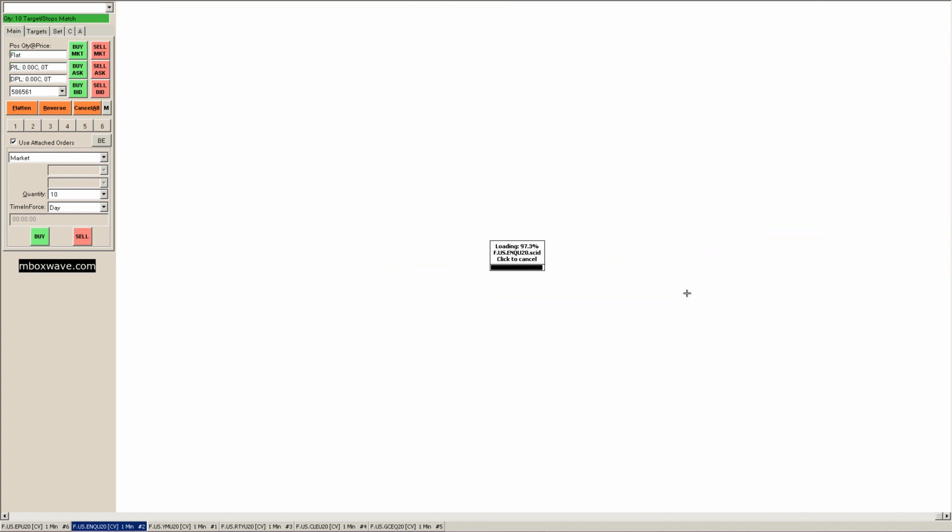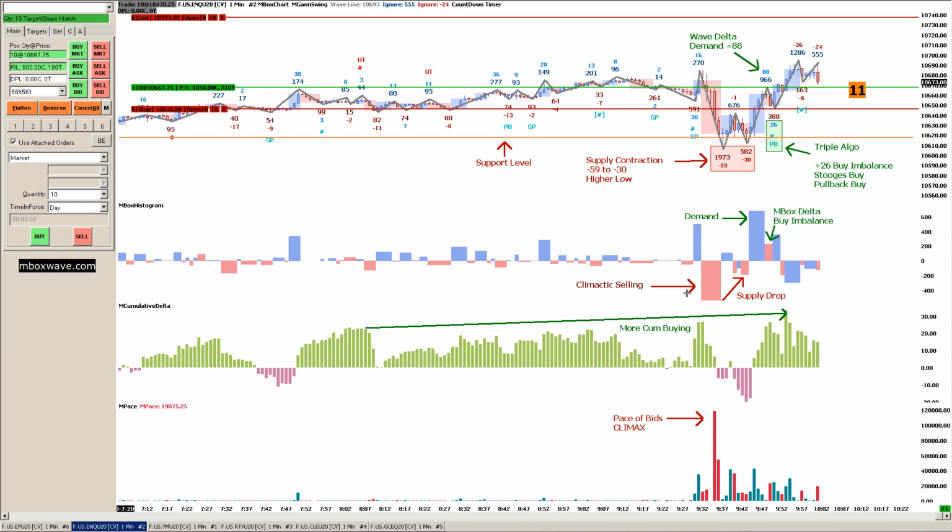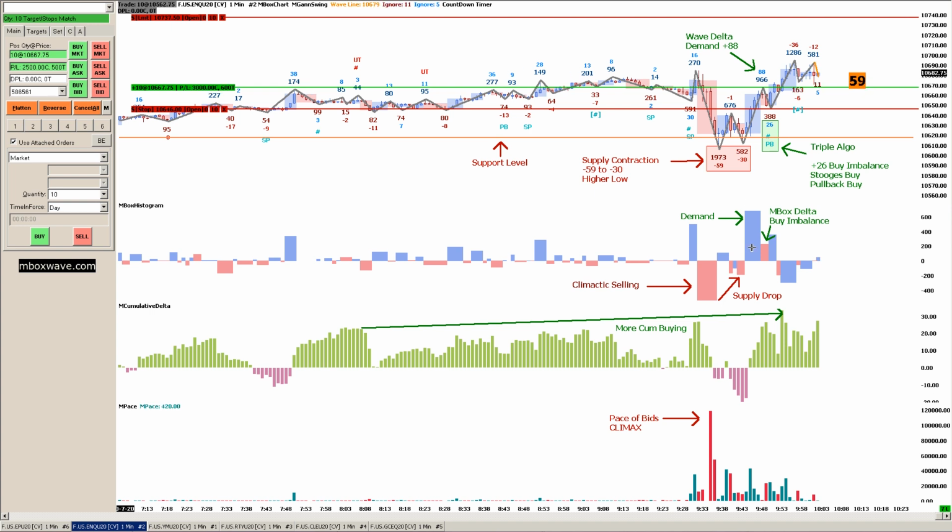All right, so that's the analysis I did, 11 points of confluence. It looks to me that we're seeing maybe some chop here due to this sell-off. Overall, it looks bullish to me, so I'll put the record on pause, and then we'll see what happens.